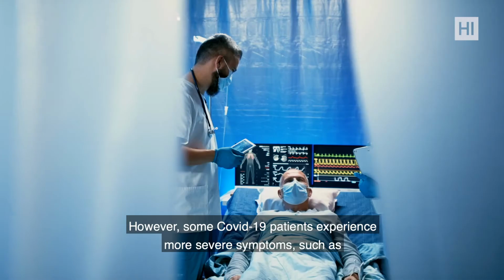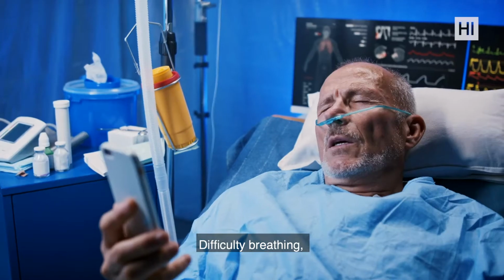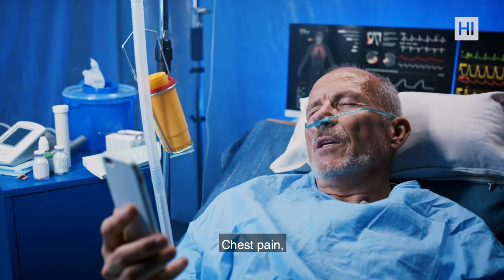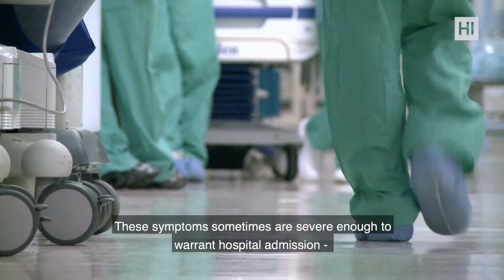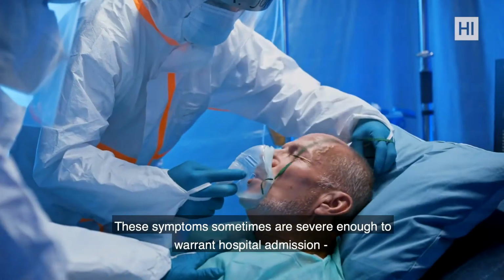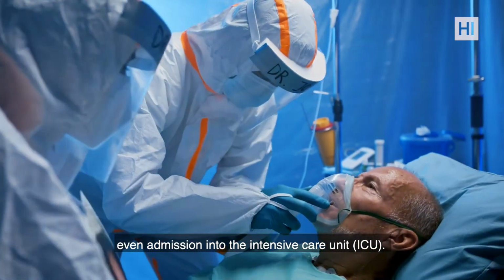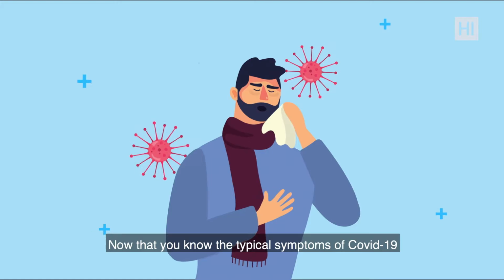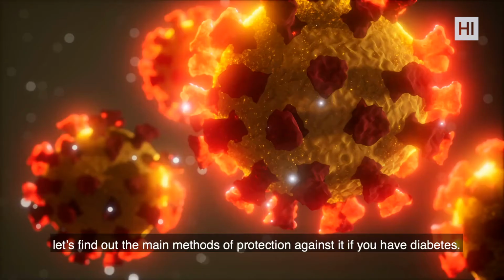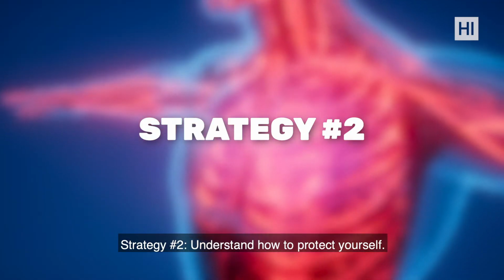However, some COVID-19 patients experience more severe symptoms, such as difficulty breathing, chest pain, loss of speech or movement. These symptoms sometimes are severe enough to warrant hospital admission, even admission into the intensive care unit, ICU. Now that you know the typical symptoms of COVID-19, let's find out the main methods of protection against it if you have diabetes. Strategy number 2.